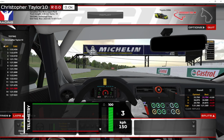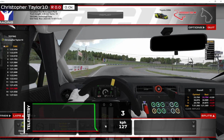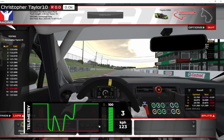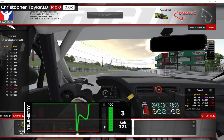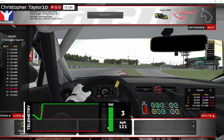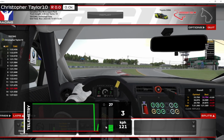All right, so let's rewind really quick while we're here. You can see what happens to the car when I go over this curbing. So he kind of gets bouncy when it lands with that open diff. So I did straighten the wheel a little bit to keep it from going into a weird overslide situation where the traction control kicks in.